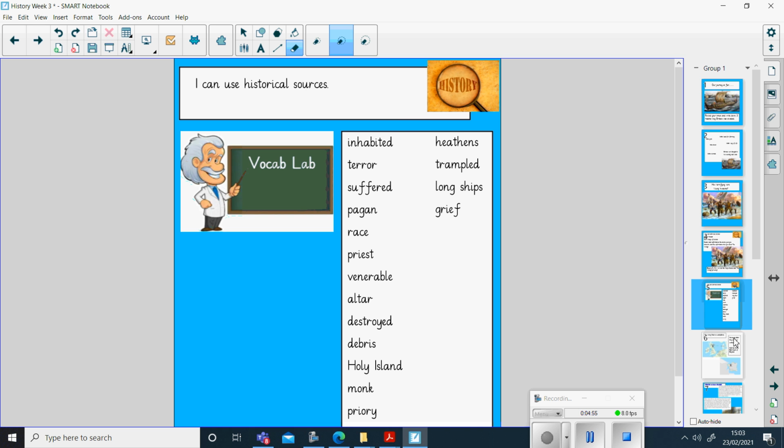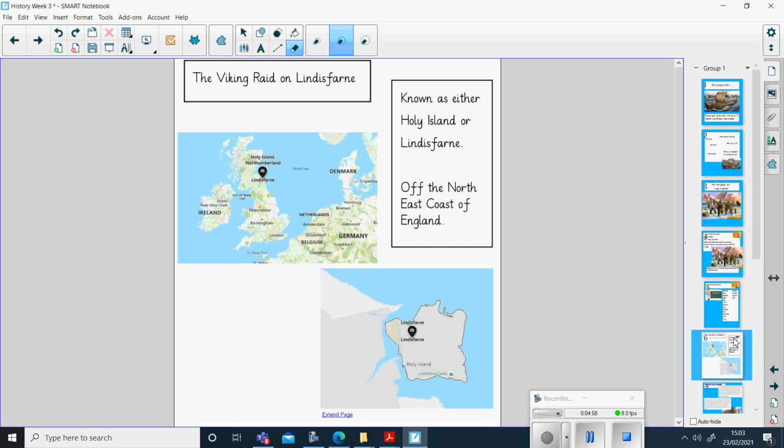So we're going to focus our attention today on the Viking Raid on Lindisfarne. And Lindisfarne is sometimes known as Holy Island or Lindisfarne. And if you look at the map on the screen, it's around here, okay? So it's in the very north east coast of England, in Northumberland. And this picture here is just zoomed in on the map, so you can see that Lindisfarne is its own island, okay? And you might have heard of Lindisfarne Castle.